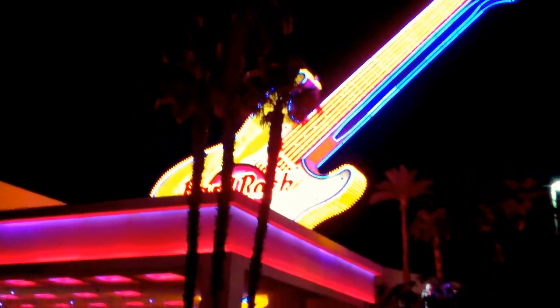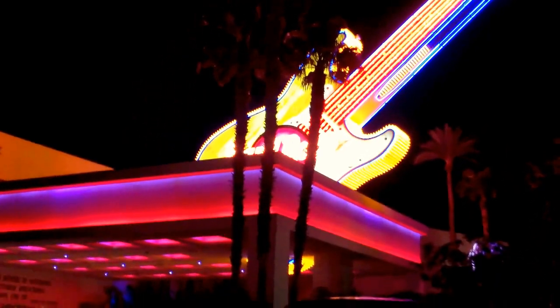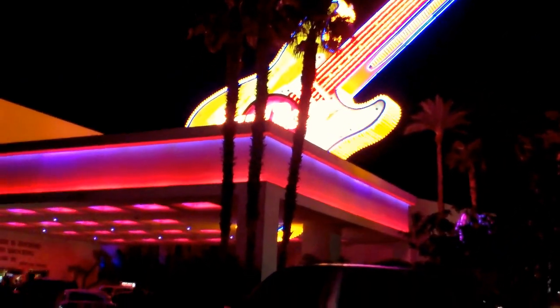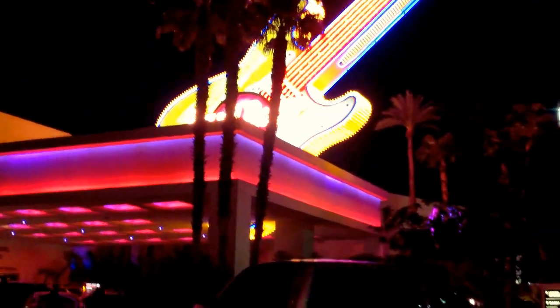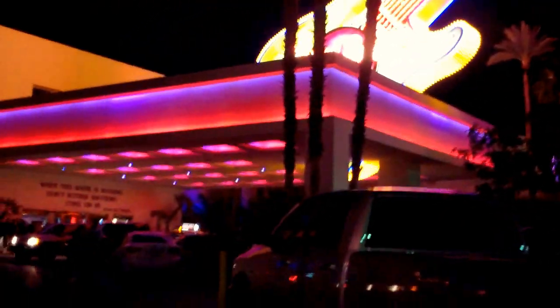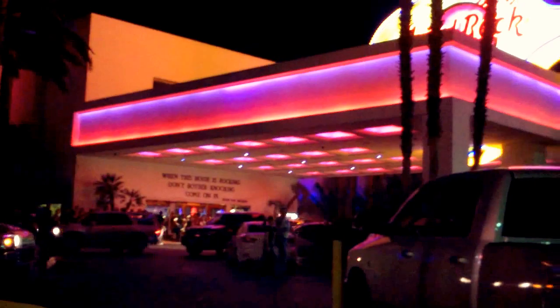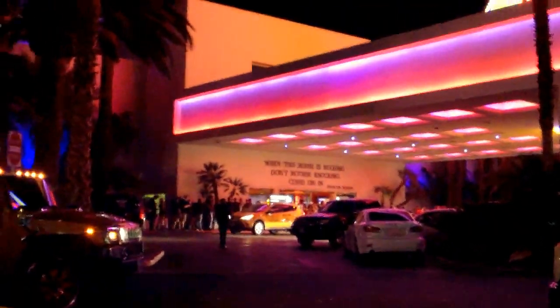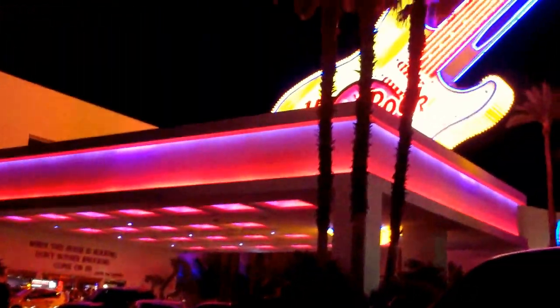Okay guys, a brief walkthrough of the Hard Rock Resort and Casino. It's really the party place for young people off strip. And as it happens, I was inside as a concert, a music show, just ended, and the flood of young people was just immense. I actually couldn't even walk. You'll see it a bit later on.